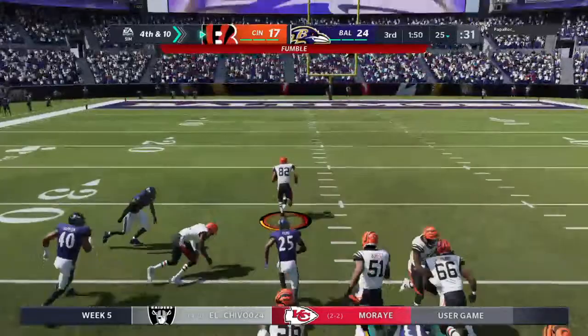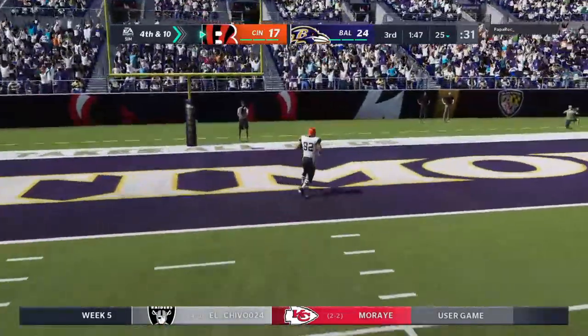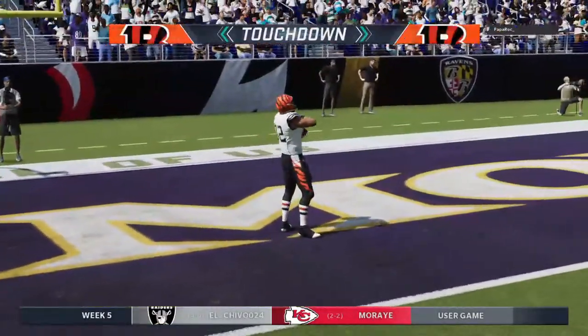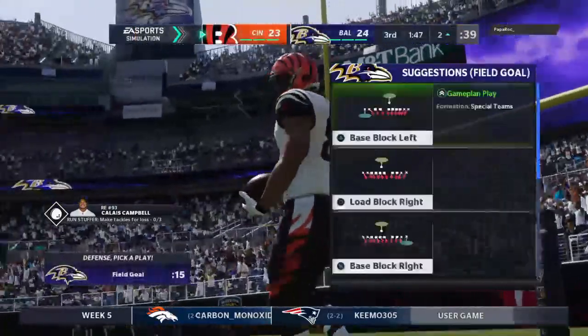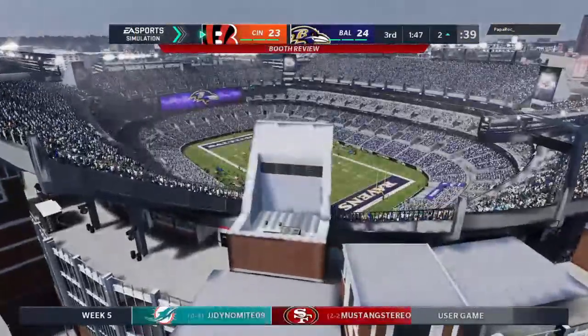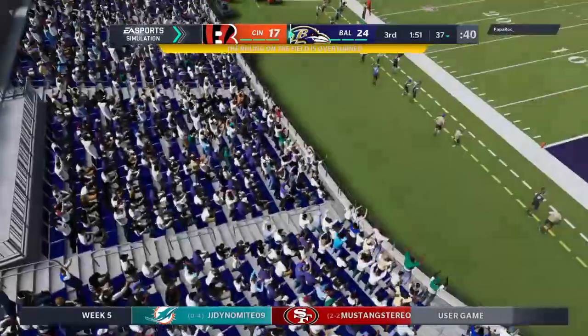Now a hit and a loose football. 20, 10, and he will score. Touchdown, Cincinnati. It's the fullback. His first touchdown on the year. And the Bengals are an extra point away from tying up this football game.